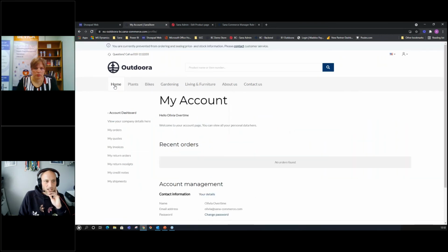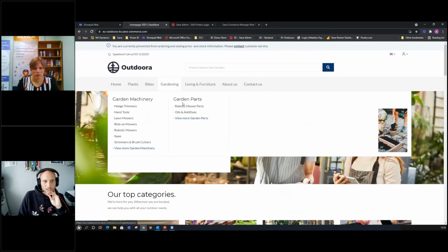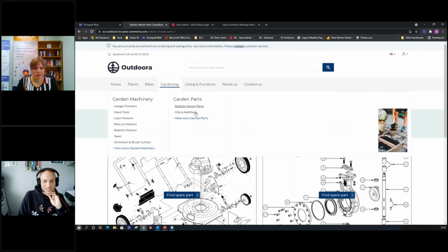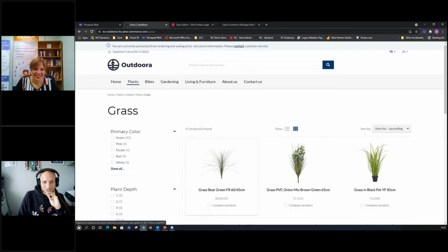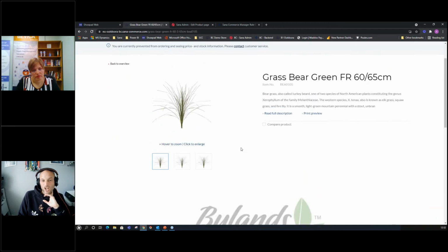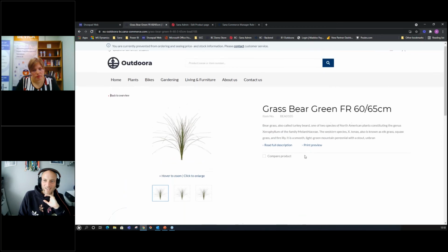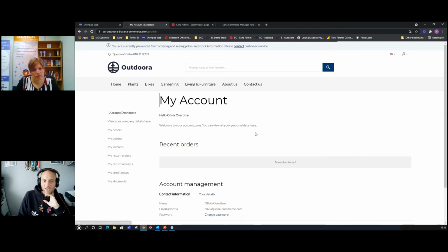So when Olivia logs in and navigates around the store, if she starts looking at products, oh, that's one of the examples, looking at mower parts. So let's go to something else, shall we? Let's go to grass, there we go. So I can actually see the products, so the products still come through from the ERP, so the integration's still there. If you want it to show like a catalog, but there's no stock or add to cart button. So there's no shopping cart. So they can view all around it and still look at the My Account section, but there's no ordering functionality.